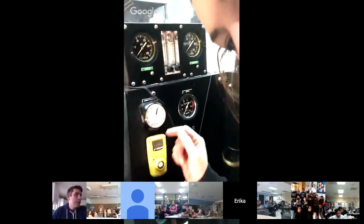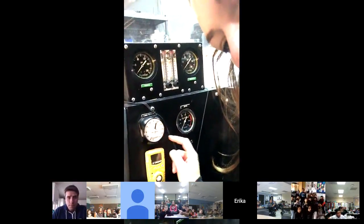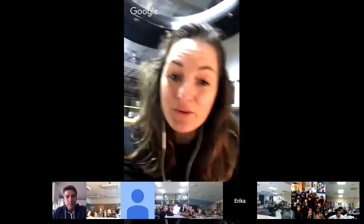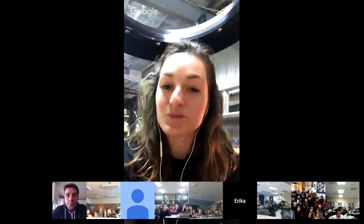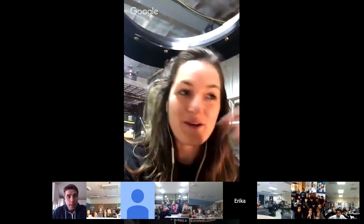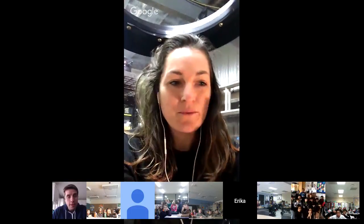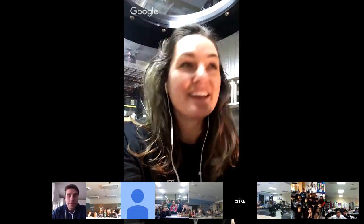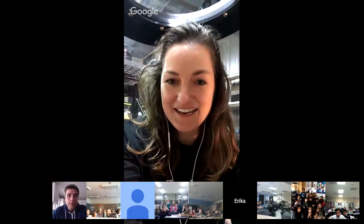So over here, this is a cool panel. It shows our depth and it shows our oxygen levels. It shows all of our life support systems, because once we close that hatch, there's no getting out. There's no air moving back and forth. We become a tiny little self-contained ecosystem. It's like our own little planet Earth inside here.